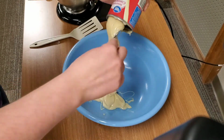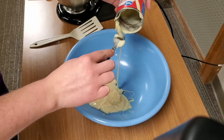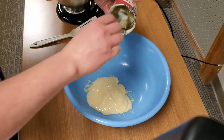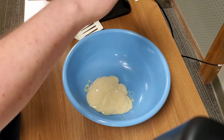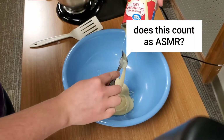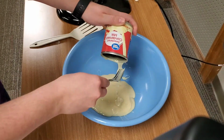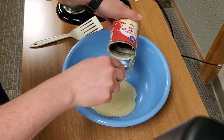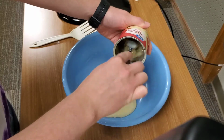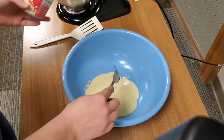All right. Although my sweetened condensed milk is slightly refrigerated because it was just in a bag with the rest of the ingredients, so I don't think this is the consistency it's supposed to have. I am aware of that, but it's just very gloppy and hard to get out. Okay, that's pretty close. I don't want to stand here scraping forever.